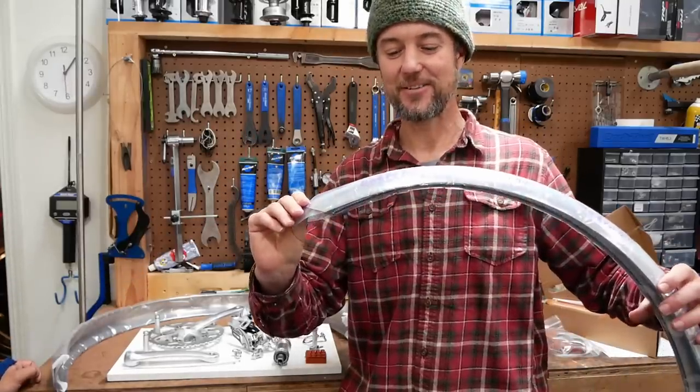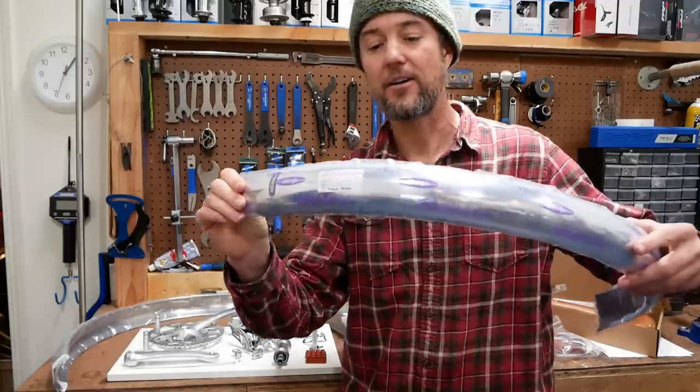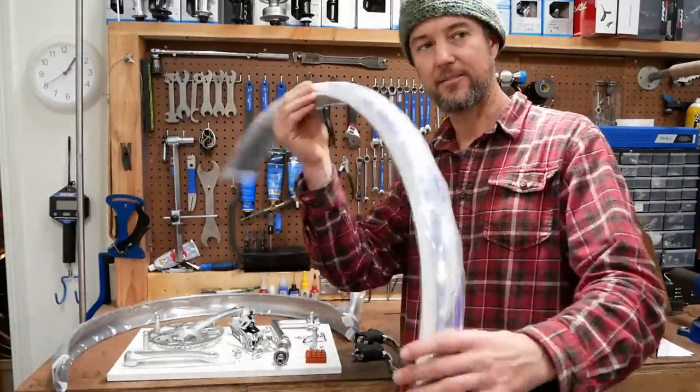These are the Honjo 650B fenders. Oh, do we have the tires? Yeah, maybe we'll talk about the tires real quick too. Anyway, these are the fenders. These are 62 millimeter wide.